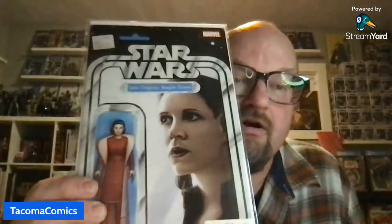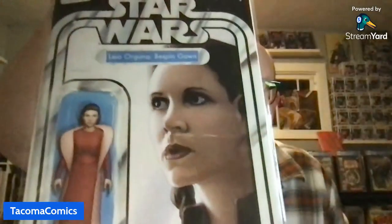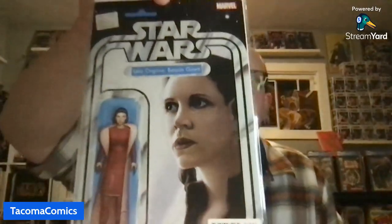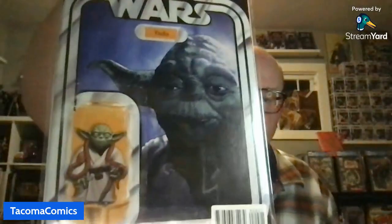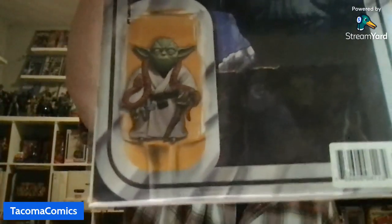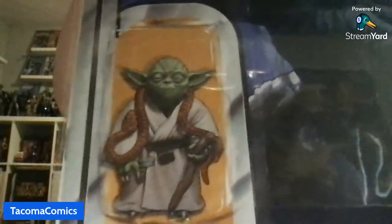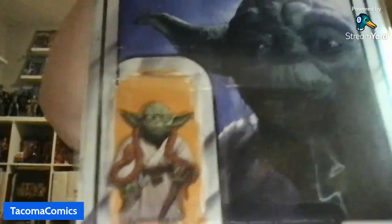The first time that we see Leia in this series is not in her gown from Star Wars, but in the Bespin outfit from Empire. So that is issue 19. First time we see Leia, which is kind of rude. Rest in peace, Carrie. And then Yoda, classic Yoda. If you can find a Yoda figure with the original, comes with a cane and the robe and the snake. It's worth so much money.